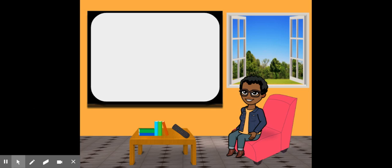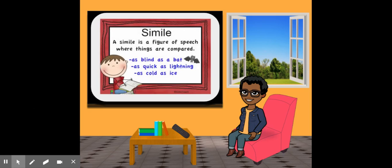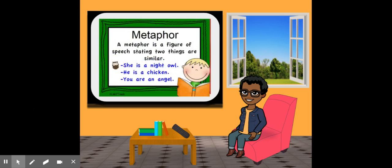Today we are going to learn more about poetic devices used in poetry. Last week, we learned about similes. A simile is a figure of speech where things are compared, using the words like or as. A metaphor is a figure of speech stating two things that are similar. When using a metaphor, we do not use the words like or as.